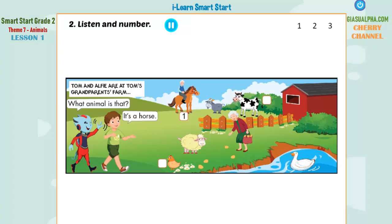What animal is that? It's a chicken. 3. Tom, look! What animal is that? That one? It's a cow. Can I ride it? Alfie, wait! Oh, no! Yeah!